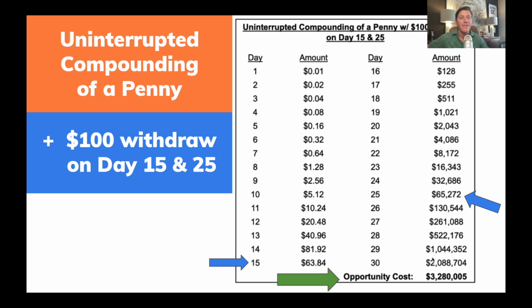But look what happens to the opportunity cost, or to our total at the very end here. Instead of us having $5.3 million, we're only left with $2 million. It's an opportunity cost of $3.28 million simply because we withdrew our dollars on 2 separate days. $200 total, but we have lost $3.2 million because we interrupted compound interest, okay? Understand, I'm not talking about an account. I'm simply talking about what happens when you withdraw money from its earning potential, okay?